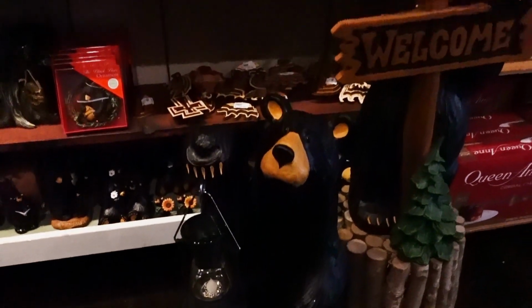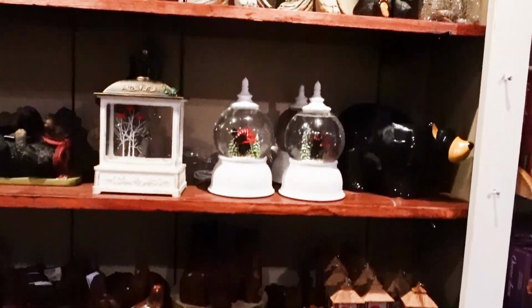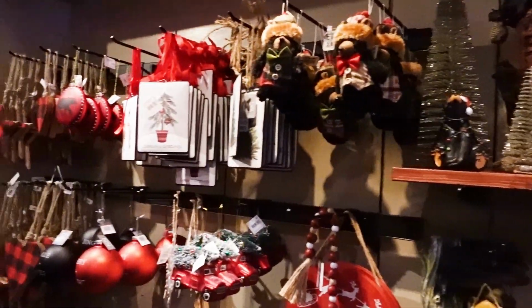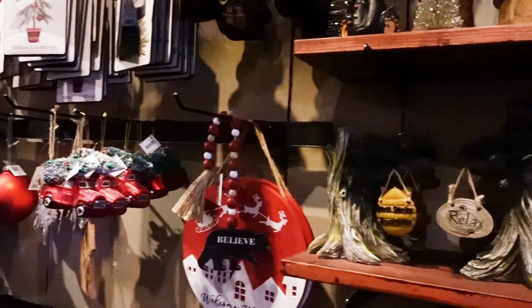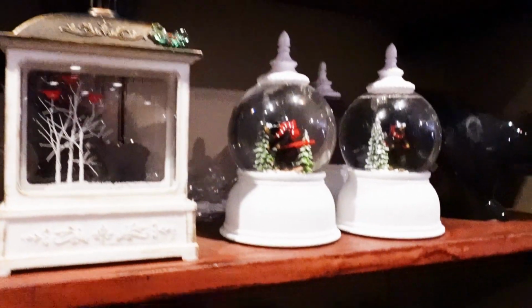Of course, being in the Smoky Mountain area, you got a lot of bears because there are so many bears in the Smoky Mountains. This is their home. Yes, we're in their area. We respect that. We're very respectful of the forest area, and this is their environment, and we have to be careful to not over invade it.